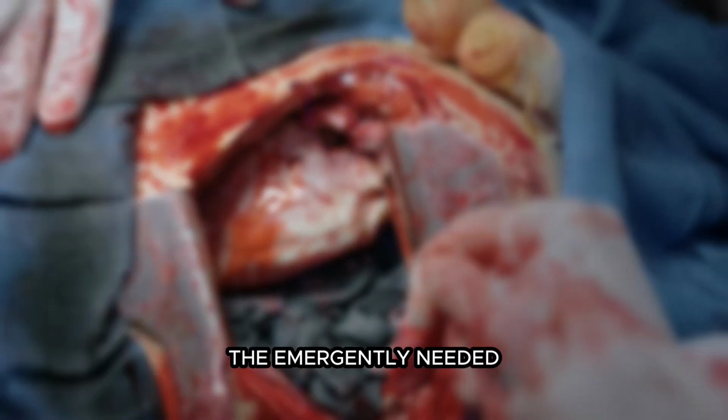They've sutured it. The emergently needed life-saving procedure has been completed in the ER itself.